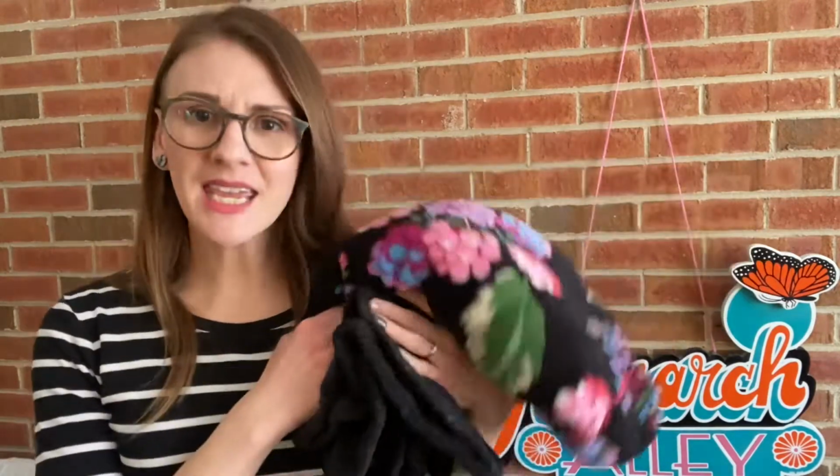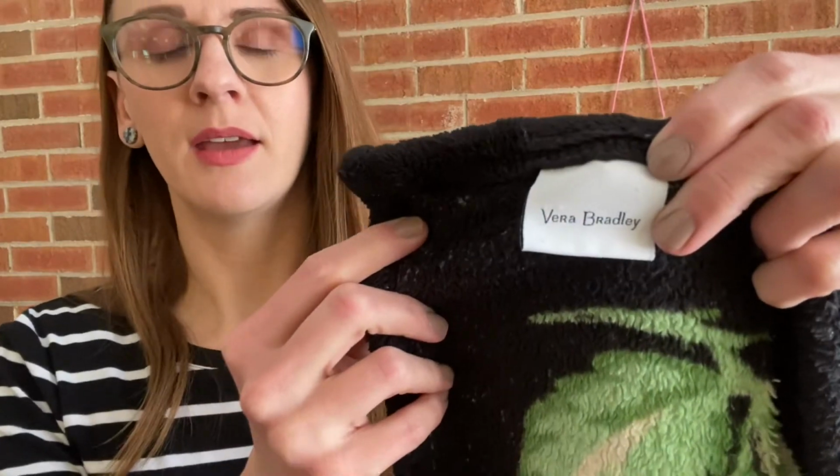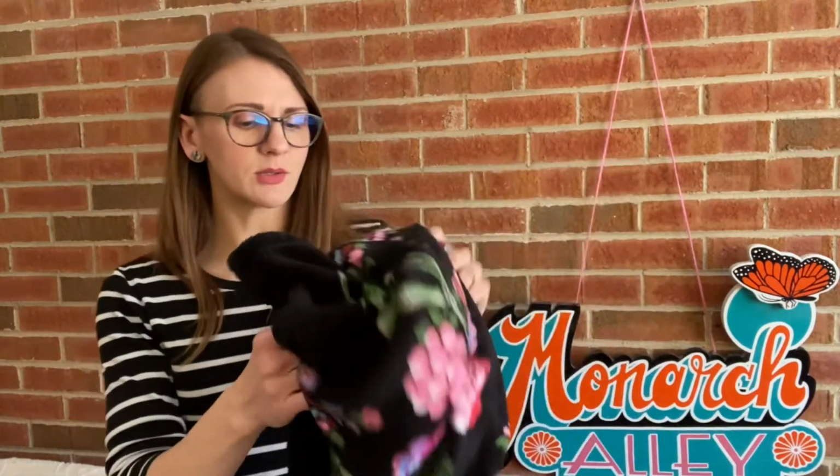So we are at letter V, which is for Vera Bradley blanket. What? Okay, it's gonna be hard to show this off. So I'll start with a tag. I found this blanket at the thrift, and I noticed it right away because I loved the black with the flowers. I saw just a little piece of it hanging and I thought, ooh, that's really intriguing. So it's a fleece blanket.